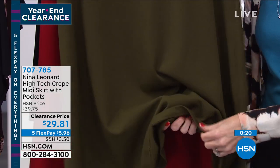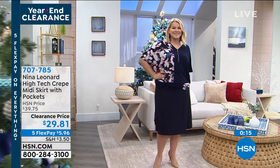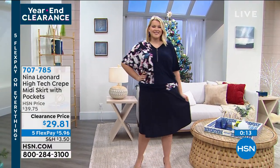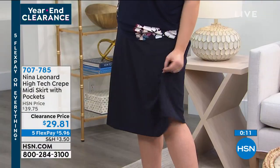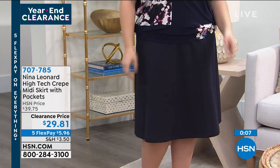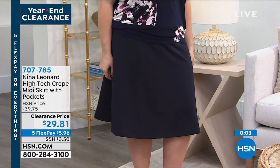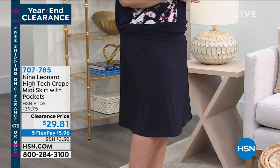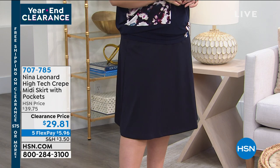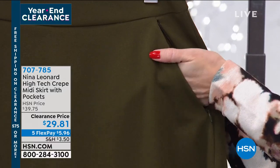Then when you move again, it goes with you again, and it always goes back to its original shape. So you never see an impression of your backside, so to speak. Or if you put your hands in the pockets, they're not all stretched out and floppy. Everything goes back to its original shape all the time. And the pockets are so perfect. They actually look like they're hidden because they have this asymmetrical little zipper detail, but I'll show it to you here. They are real working pockets, a gorgeous line.